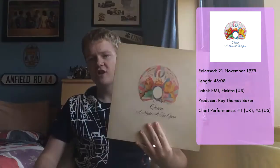And basically, they ended their contract with Trident Studios, so this was the first that came out with their new producer, which was, Roy Thomas Baker produced all their albums, the first 4 anyway, and after that produced Jazz with them. But they went over to EMI and they produced this album with that record label, and from then on I believe they used them pretty much throughout.